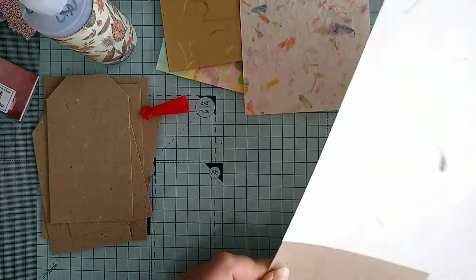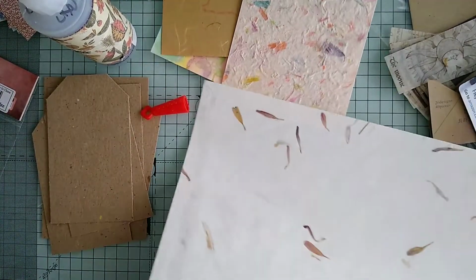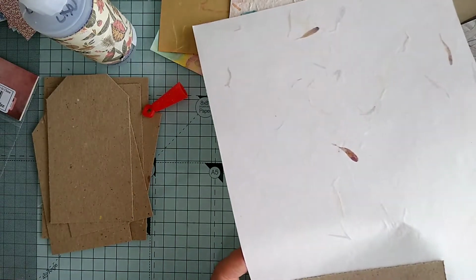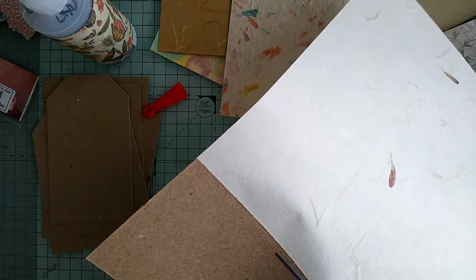So right, I'm not going to be too precious about any of this, so let's just chop that out. Hopefully you can see what I'm up to.